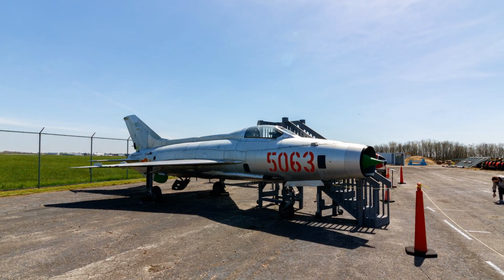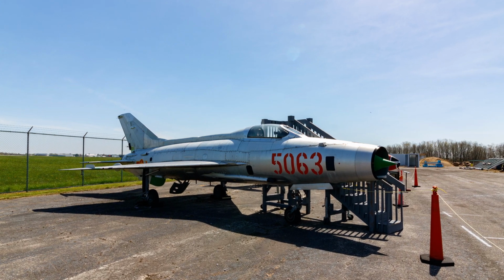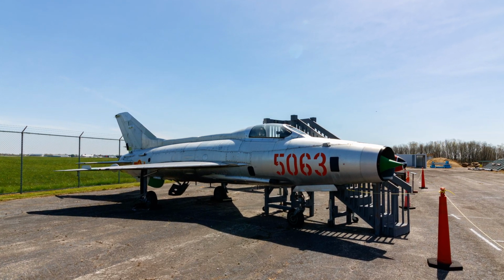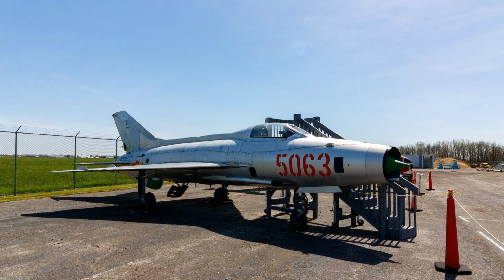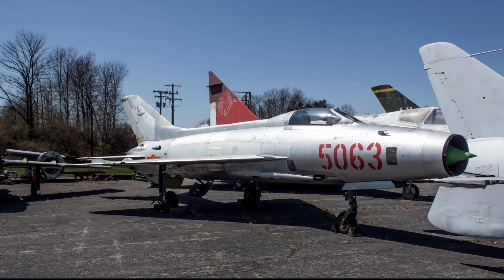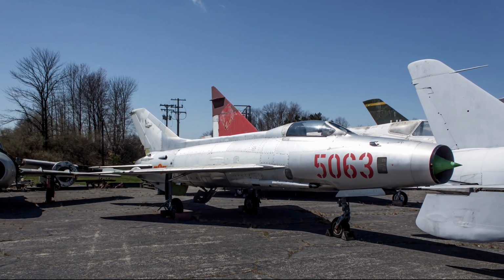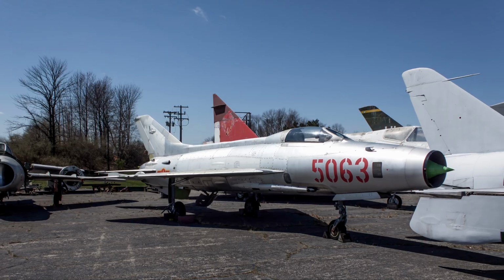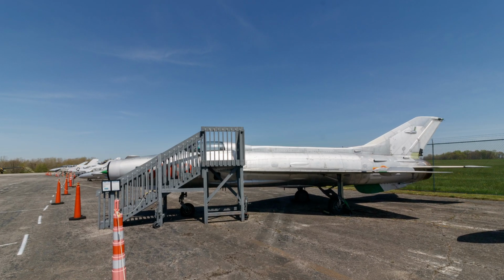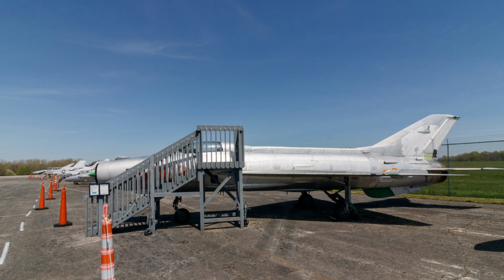Approximately 60 countries over 4 continents have flown the MiG-21, and it still serves many nations a half-century after its maiden flight. At least by name, it is the most produced supersonic jet aircraft in aviation history and the most produced combat aircraft since the Korean War. The aircraft is on loan from the National Museum of the United States Air Force.